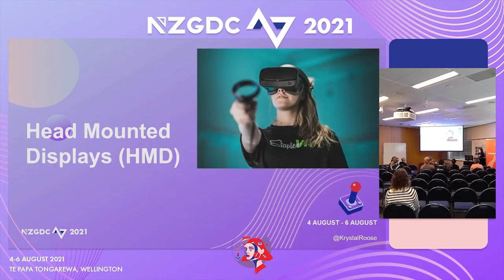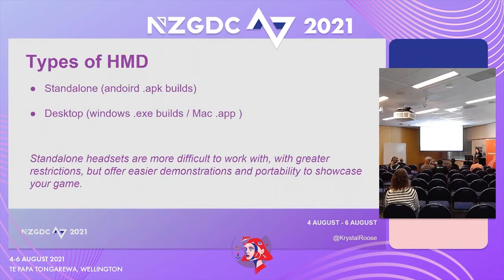Cool, so starting off with head-mounted displays, the headset's the main thing to do with VR. There's a lot I can say about these, and I am aware that not everyone is going to be in a position like Staples VR is to be able to have access to any headset at any time. You might just have access to whatever headset you can loan or whatever you can afford, but there are just a couple things to keep in mind when you are developing on your first headset that you may in the future want to develop for standalone versus desktop. And there's different requirements and different limitations with each.